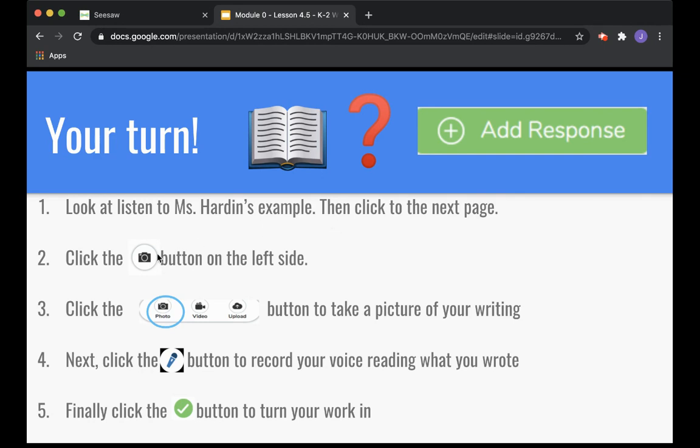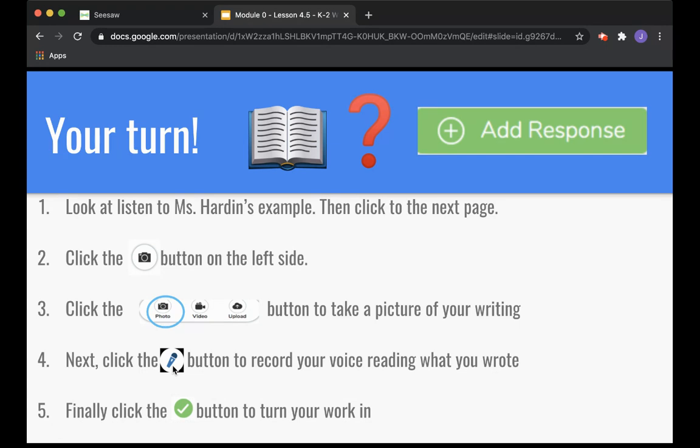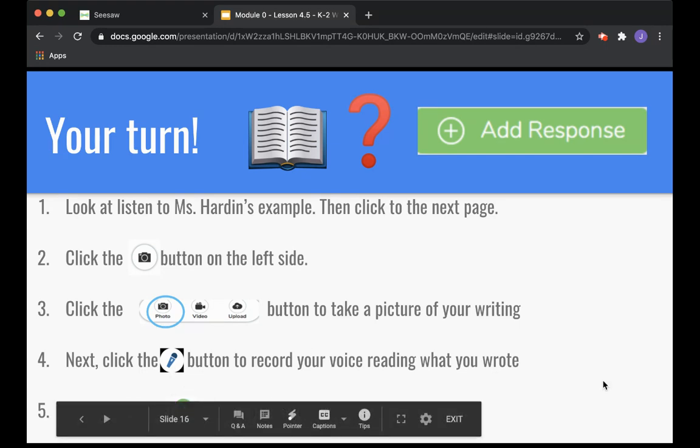Next, you're going to click the camera button on the left side and click the photo button to take a picture of your writing. Once you've taken a picture of your writing, you're going to click the microphone button to record your voice reading what you wrote. And then last but not least, you're going to click the check mark button to turn in your work.